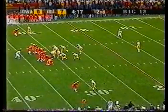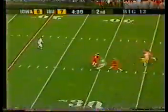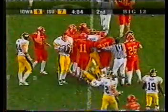10 men on the line of scrimmage for Iowa State. Bradley's had some problems kicking it, much better this time. Wagner at his 29-yard line, running room, look out. Up to about the 40-yard line, a return of 10. Mike Dolezal on the stop.